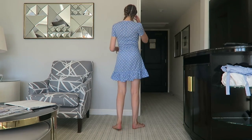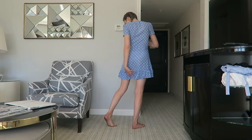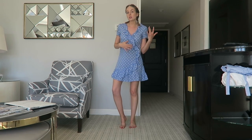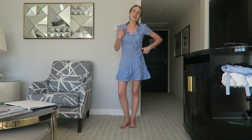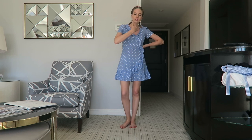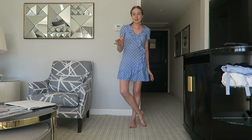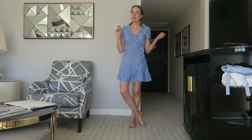As soon as you sit down in it, it gets really creased, and the frills go a bit creased and scrunched, so it doesn't hold in the same way as the Realisation Par one. Mine isn't the frilly one, but the frills sit quite flat. That being said, I think it is really flattering and a really good dress for the price.